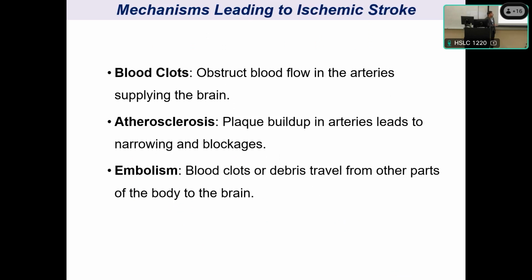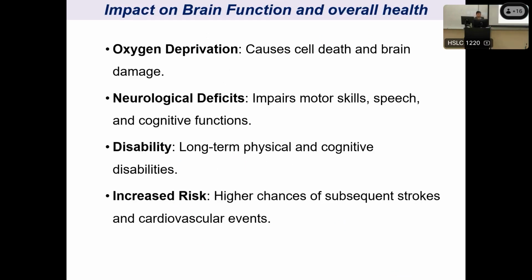Because I was told this is an educational ground, I thought I would add some of the mechanisms that lead to ischemic stroke, which are formation of a blood clot, atherosclerotic plaque, or embolism. I think I will skip it for now. And these are the impacts of this injury on different functions. It leads to neurological deficit, disability, and increased risk for future strokes.